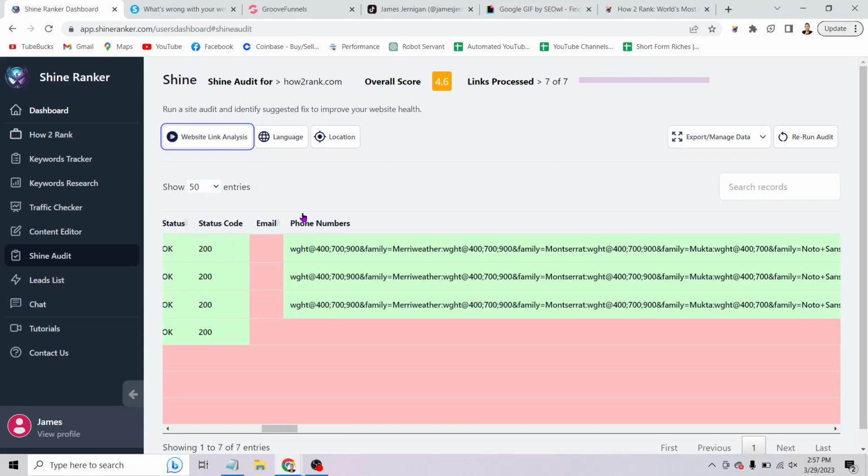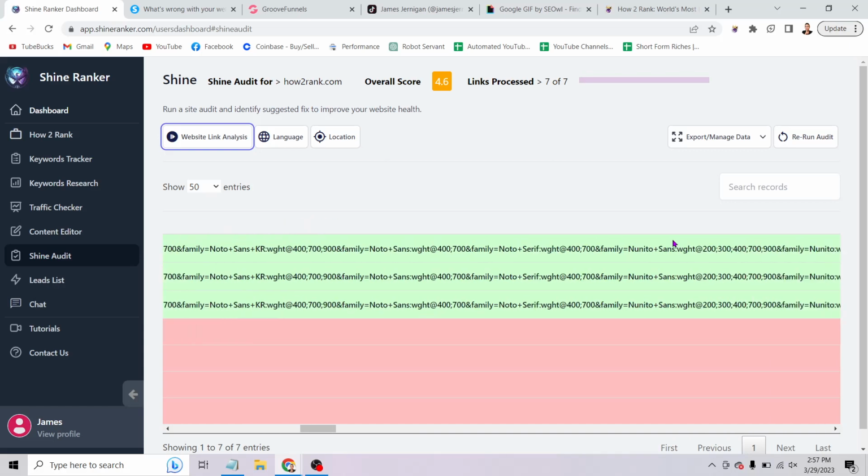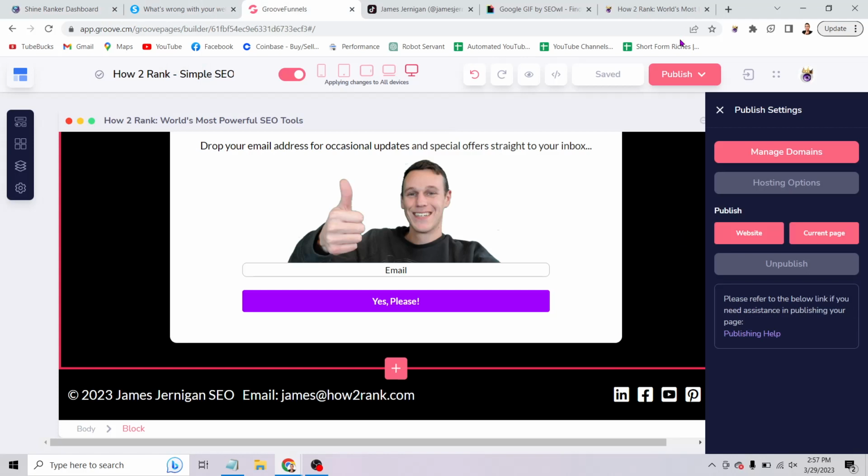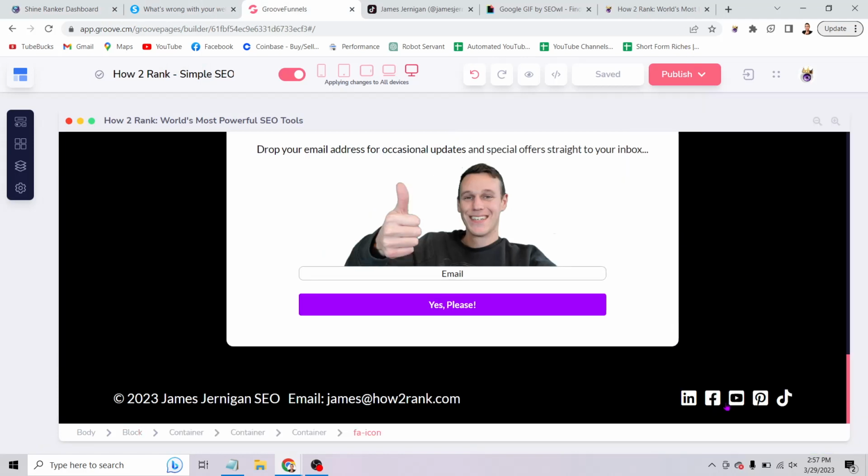So here, phone numbers, it's showing some kind of code for my phone number, but that is green, so we'll go past that for now. Social links, it says here, you can see that there are social links. It's showing the LinkedIn there, and if we come back and look at this page, here you can see I have my different links to social media pages here at the bottom.